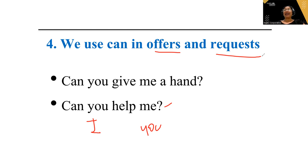Okay. If you say, can you help me? Okay. I am asking for something. I am asking for help. I am requesting something. But if I say, can I help you? It is an offer or a request? It is an offer. That is an offer. And that is the difference. In the offer, someone else receives. But in the request, you receive. And that is the difference.